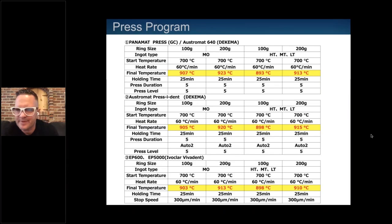Press programs. I know that's going to be another big question. Here's some of the popular press ovens. You can see down at the bottom is the EP600 or the 5000, if you have one of those. I do want to warn you for sure, because we all ran into this, especially when I was testing it.